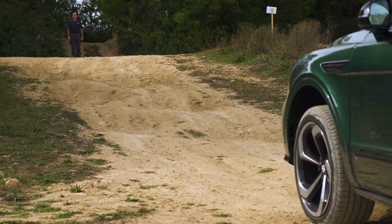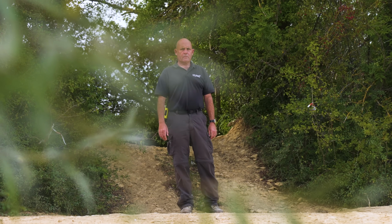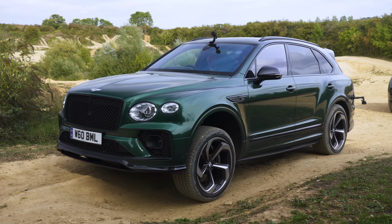The next one, because this is a two-stager, we're going to go up this one slope, then we're going to reposition and go up this slightly more aggressive slope, and we'll see how they do. Darren will be watching closely. You go for it, Nick. Now, hopefully, he'll be able to keep both wheels on the ground.